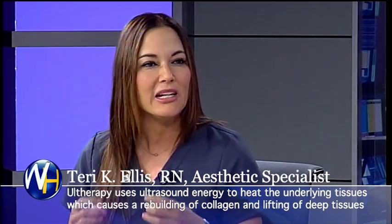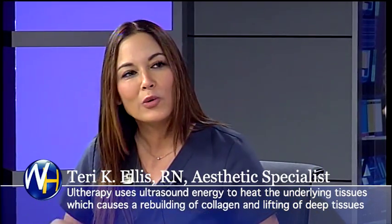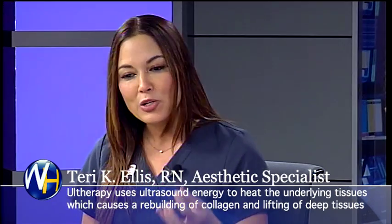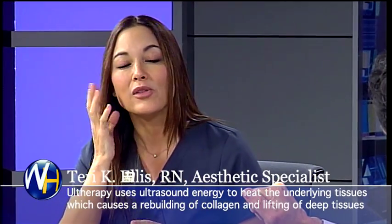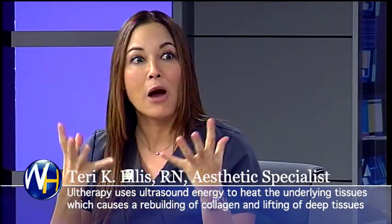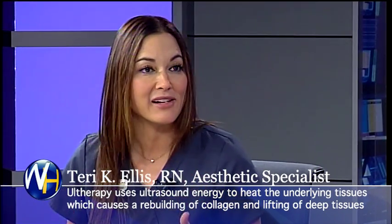Ultherapy is a minimally invasive procedure with no downtime that gets you to grow your own collagen from the inside out using ultrasound-focused energy. So it's like you hold a handle, put it on the skin. Right. And it bypasses that top layer of skin, so there's no downtime. You don't have anything outwardly to recover from, but yet you're growing your own collagen from the inside out. So really it heats up the underlying tissue. Right.